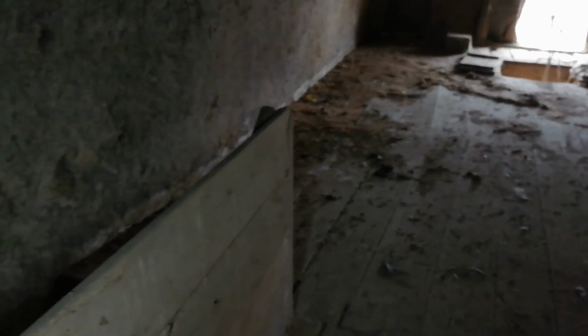And I'm standing in the corner by the stairway here. But wow. This is the first time I've been up here. I can't believe I've never been up here before. It actually feels a lot safer than I thought it would.